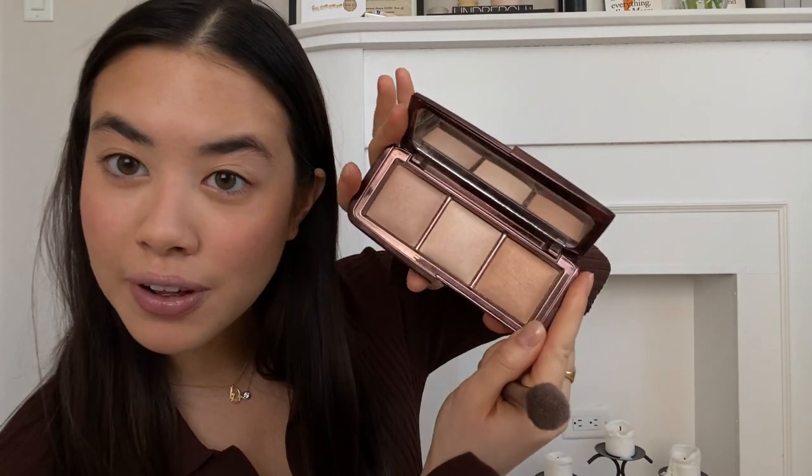Okay, so now that we've highlighted and primed our lips, I also really love this Hourglass Ambient Dim Light Palette. It is a trio of highlighters, and they're so beautiful. And I guess people normally use this individually, but I use the pointier end of the brush, and I just mix, and then I'm going to apply that. Ooh.